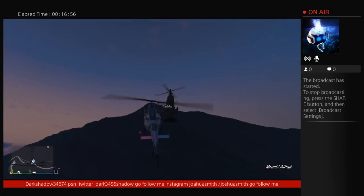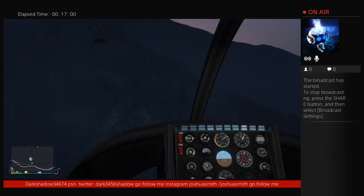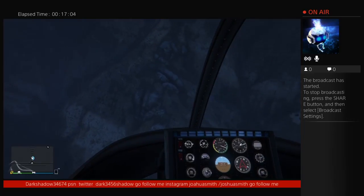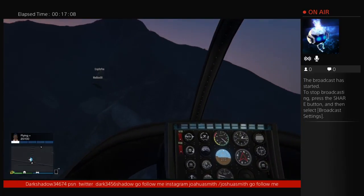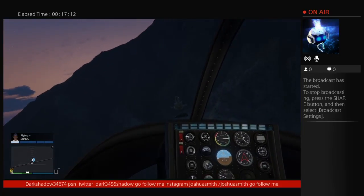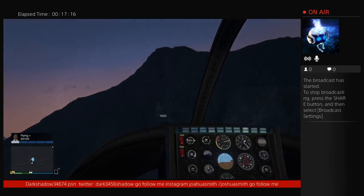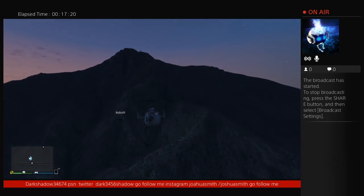I see Dark Shadow to my left. I'm just looking to my left in first person. I see it. Take me near the cable car place and drop me right in front of the arm, so I fall down the mountain. Don't drop me on the arm, just drop me right in front of it. You know what I'm saying? This might take a little while because I need to gain altitude. Yeah. Bye.